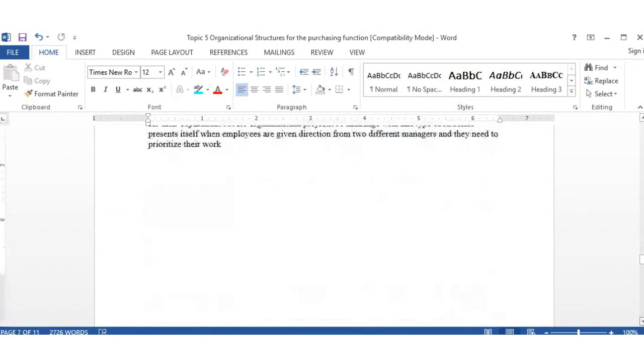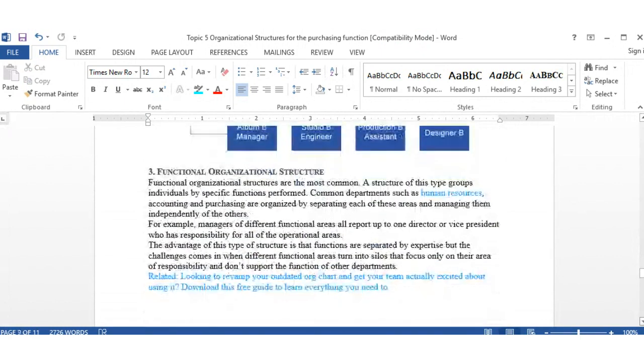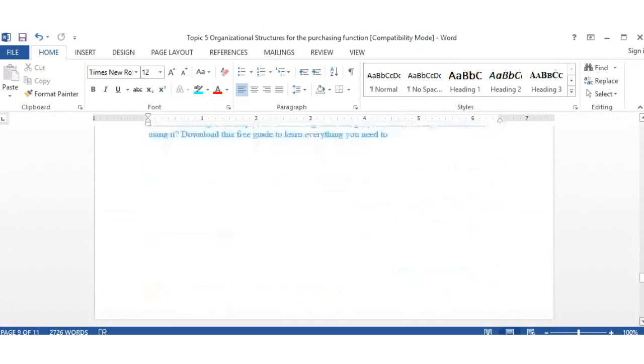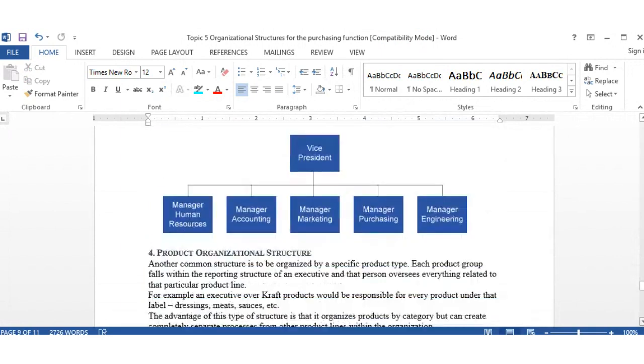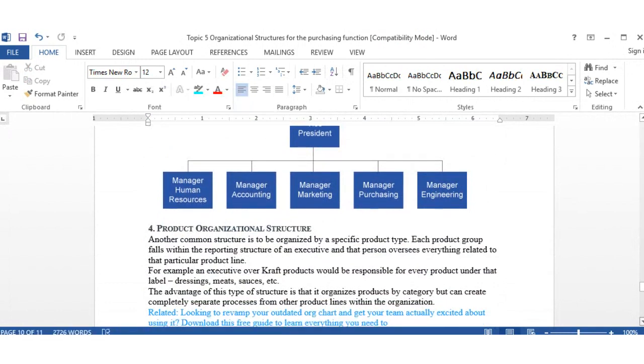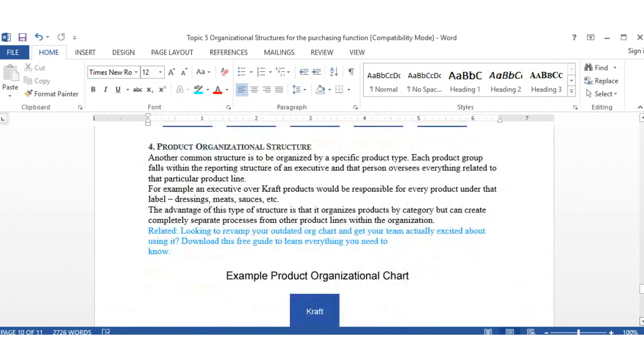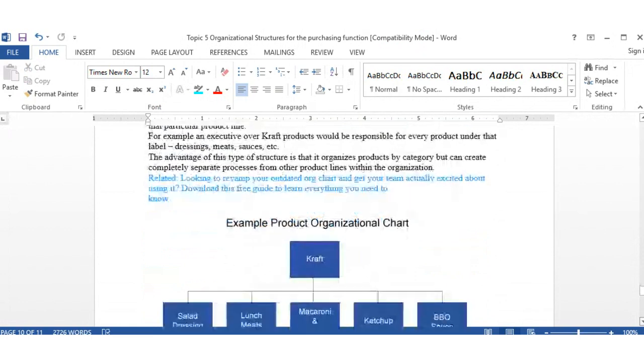Where you mix horizontal, vertical, and diagonal, which is basically what happens in most organizations. You have a matrix organization, and then you have functional organization where they are organized based on their departments. So you have a vice president, head of manager of human resources, and the manager of human resources. There are many departments. You have a product organization where the structure is guided basically by the products that they are producing.